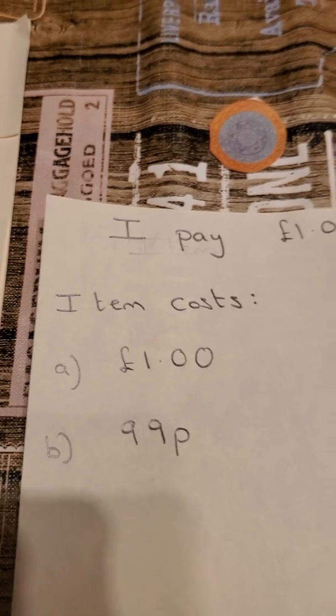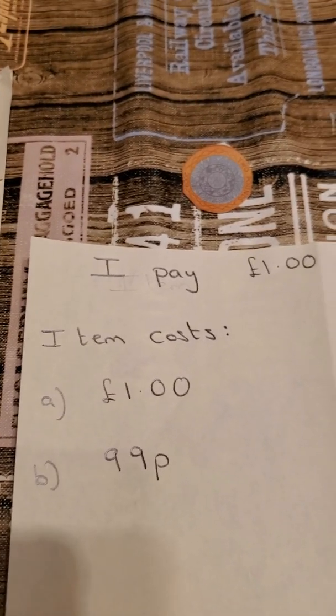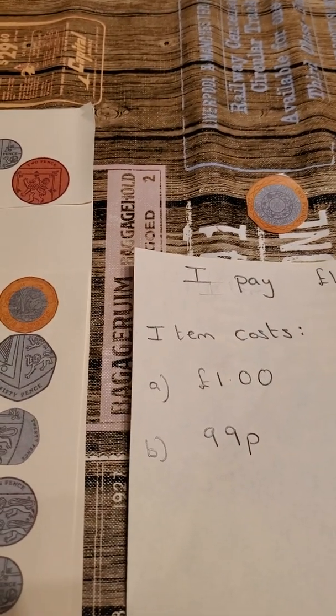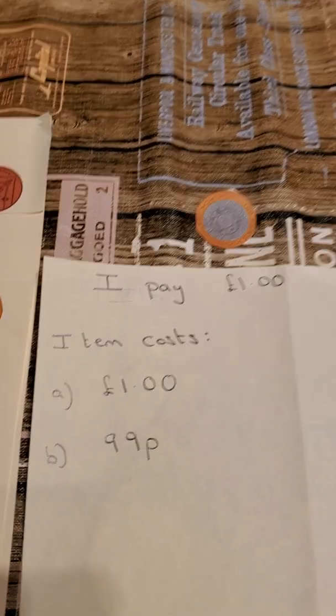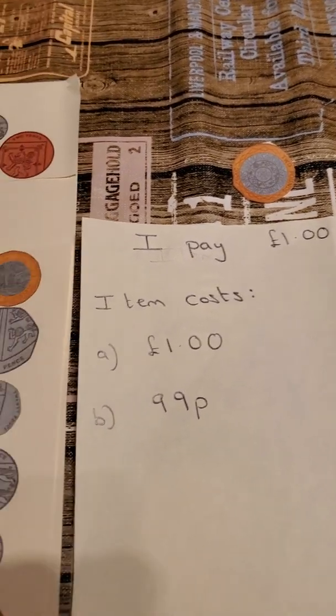You don't need to give them any change, do you? Because if the item costs £1 and they've given you £1, that's perfect. They've paid for the item and they don't need any money back, okay? Now, you're going to be handing out change each time to the adult, depending on what they buy.